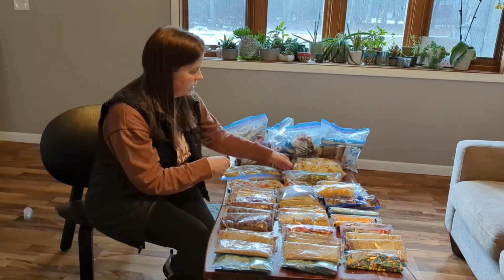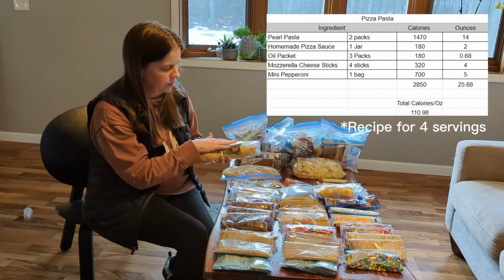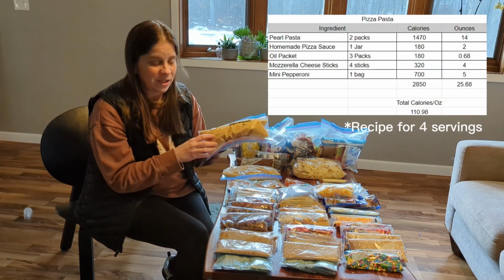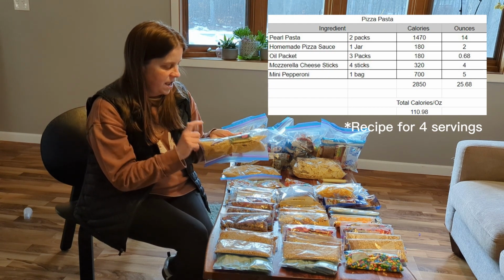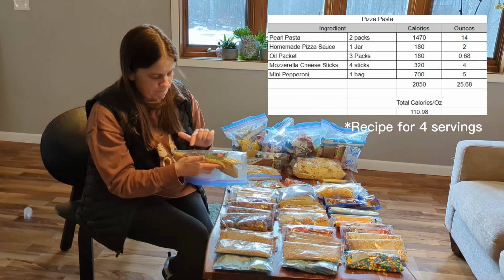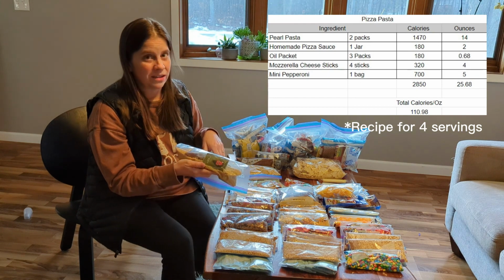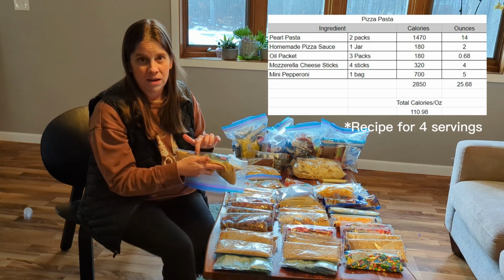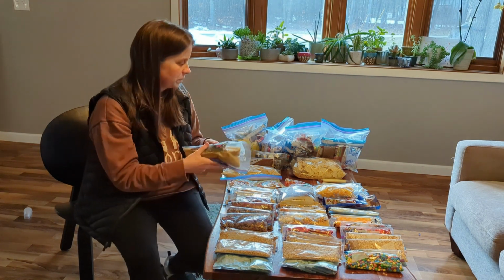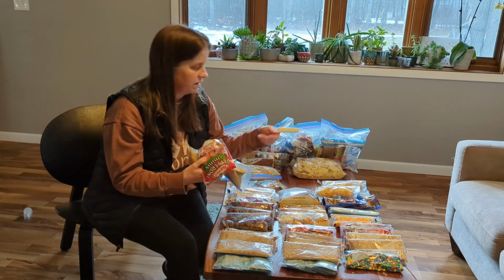And then for dinner another night, we call this our Pearl pizza pasta. These are just really small noodles that cook super fast. I've made a homemade pasta sauce and then dehydrated it. We tried dehydrating just a can of pasta sauce from the store. It didn't work well because it has oil in it. So we made our own and dehydrated it, and then we're going to add oil packets along with a bag of pepperoni and some mozzarella cheese sticks.